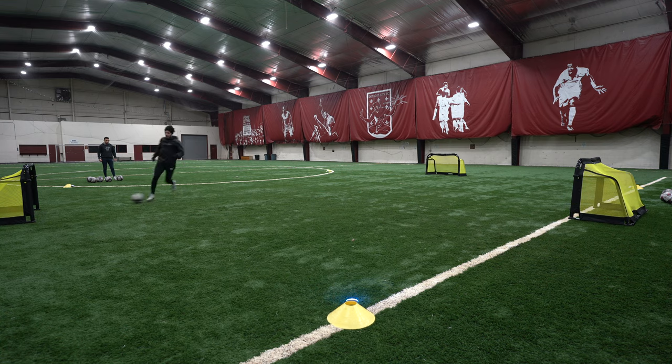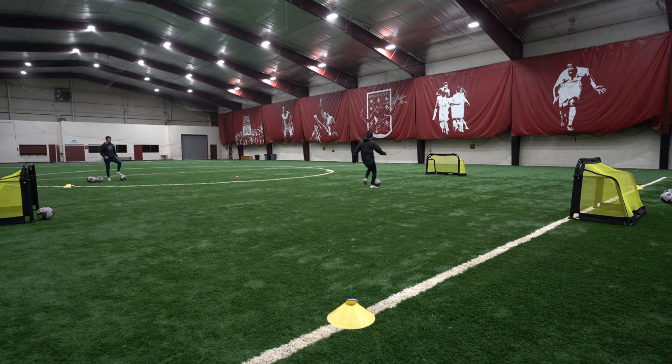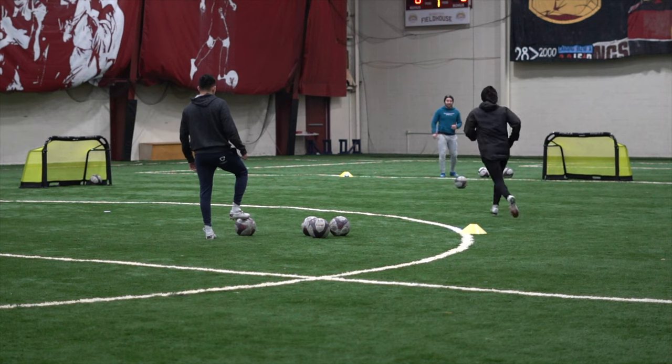But the reason why I like using these so much is because there's a lot of different things that you can do with them, different exercises, just to make the session a little bit more fun, get the brain working a little bit, make them think, and then give them some visual cues to work with during the session.